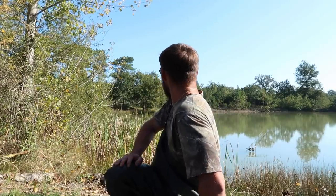so fingers crossed, that could be a fish. That really could be a fish. That's the first signs of definite feeding I've seen since I've been here, especially over my side, so that's a good sign.